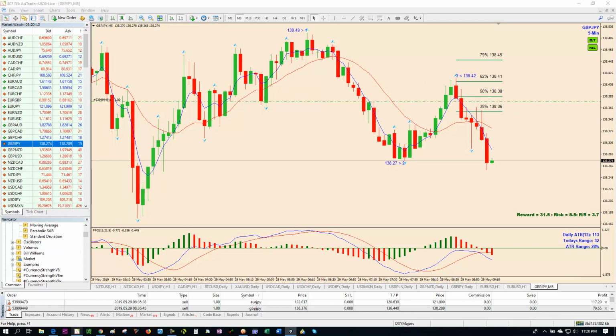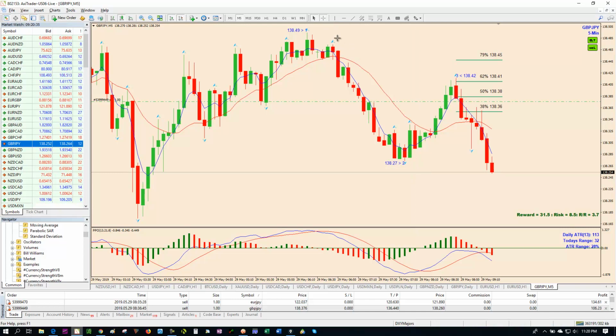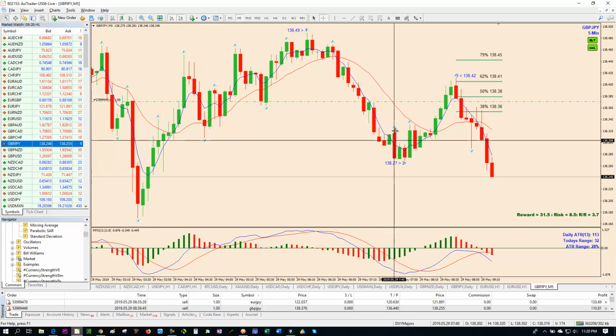So now I haven't even put a stop on at this point. I could put a stop on. Let's see. Stop to here is 12 pips. Stop to here is 5 pips. So at this point, I could just put it right above the death cross. Put it right on that fractal above the death cross. Let's see where that is. 138.482. GBP Japanese Yen.